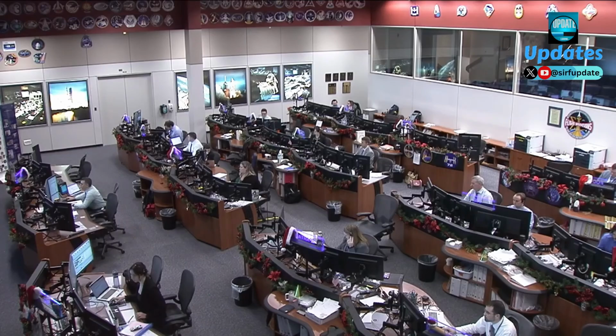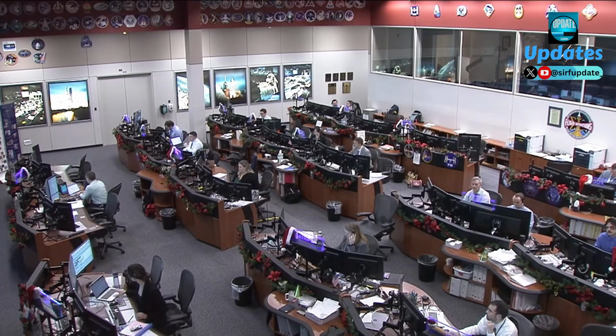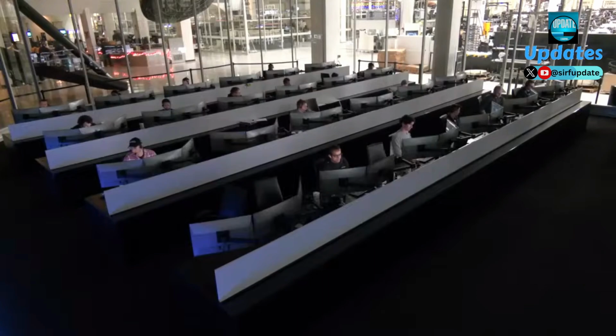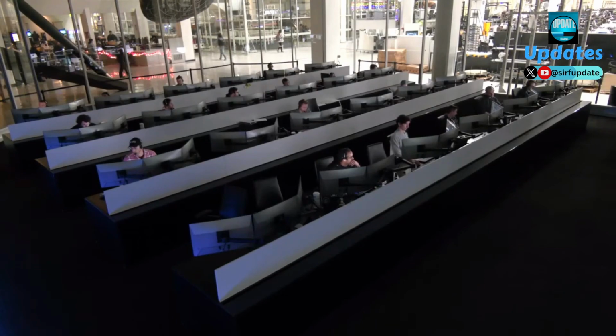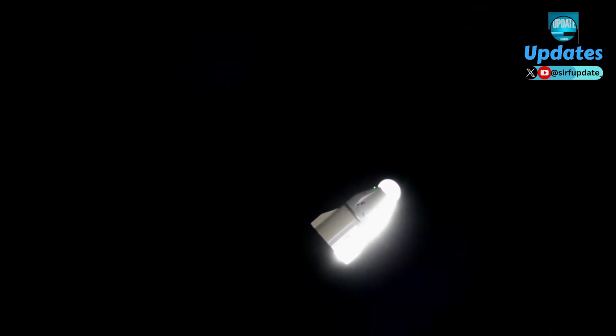Once Dragon exits the approach ellipsoid, we will be out of joint operations, and the SpaceX Mission Control Team in Hawthorne will continue to monitor the rest of Dragon's autonomous flight through splashdown. Splashdown is scheduled for December 17th at approximately 12:39 a.m. Central, 1:39 a.m. Eastern off the coast of Florida. Meanwhile, Mission Control will continue to monitor the International Space Station operations.